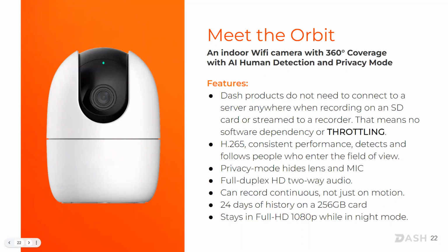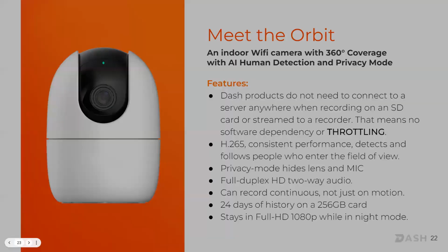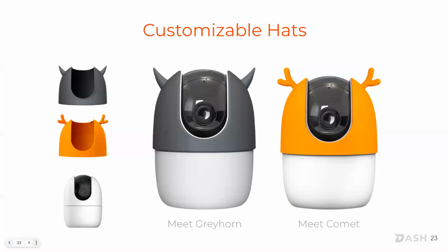So you're guaranteed that privacy mode. You're not just trusting that the camera is off just by pressing that button. It actually turns in on itself so the lens cannot see anything. We have a few different customizable sleeves for these. These are generally meant for, if you're going to use this for something like a nanny cam, it's a cute little thing that you can add to the camera just to brighten things up.